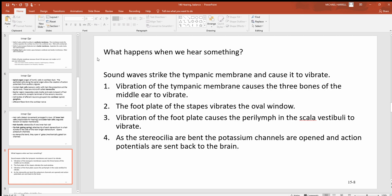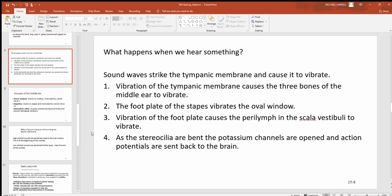So what has to happen for us to hear something? First of all, the air around you has to be moved. That's what we think of as a sound wave. It's going to strike that tympanic membrane, causing it to vibrate. That vibration of your eardrum causes those three bones in the middle ear to move themselves. That amplifies the sound. The foot plate, which is at the very end of that last bone, the stapes, will move the oval window. The vibration of that foot plate will cause the perilymph on the other side of that oval window to move in that scala vestibuli. As the stereocilia in that region are bent, the potassium channels are opened, and action potentials are generated and sent back to the brain. And somehow the brain interprets that as all the different things that we hear.